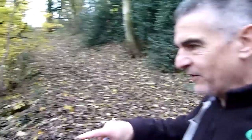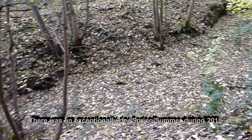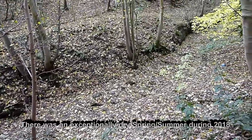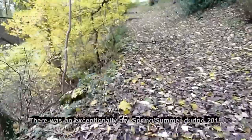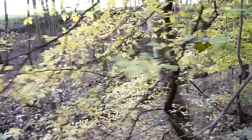I've walked past here a few times before. Now I seem to recall there should be a stream running down there, and it's totally dry and barren. I'm just thinking we've had probably one of the driest years for a long time this year, because it hasn't rained. So I was expecting some water running there to the left.